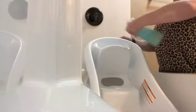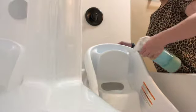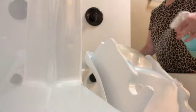But overall, I love when my shower is nice and clean, especially when you go to take a clean shower. I feel like I feel 10 times cleaner. Does anyone else feel that way? I mean, I'm always getting clean in the shower, but when it's freshly clean, it's the best shower, especially when I'm getting my hair wet and everything.